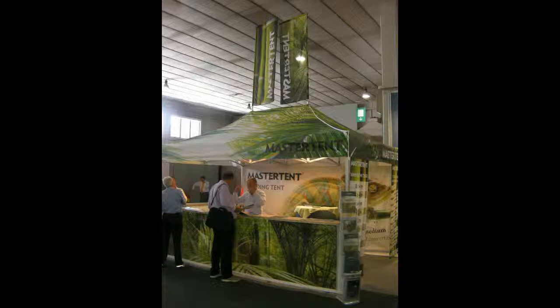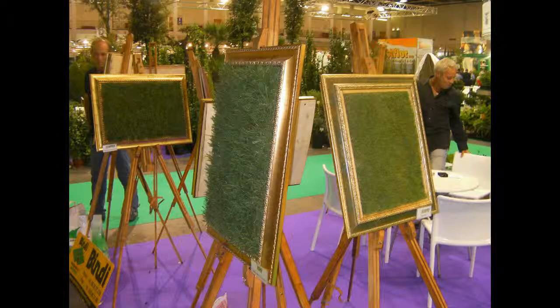Now, talking about canvas, how about taking a simple product like a glass and then displaying it as a picture? One thing the Italians are good at is taking simple things and making them a lot more elaborate. This caught a lot of people's eyes.